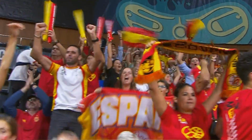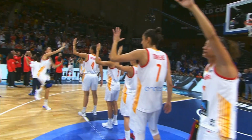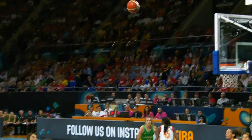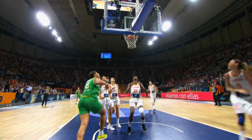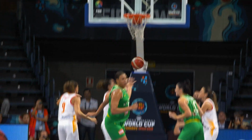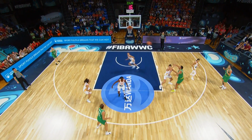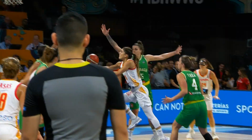Playing in front of a passionate home crowd, Australia entered the Lions' den when they took on Spain for a place in the World Cup final. The hosts knew that the key to winning was containing centre Liz Cambage, but it was easier said than done. And Ebsbury misses, but Cambage there to clean up the mess. Australia raced to a 23-15 lead in the first quarter, but Spain were far from finished.